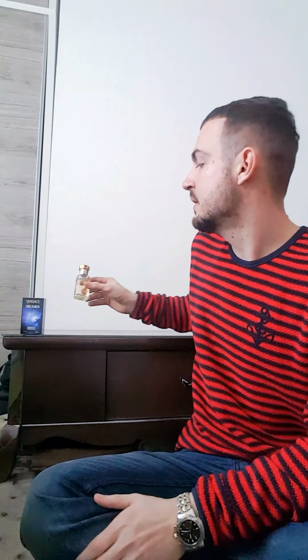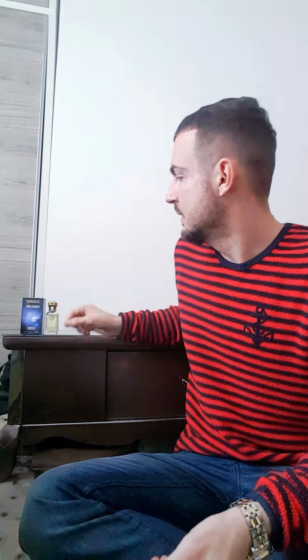Let's spray some on my wrist and let's see my thoughts and opinions on it, even though I have worn this fragrance a lot because I consider it to be one of the best aromatic fragrances on the designer side. This fragrance, as a whole concept, is very much completed. First of all, I would like to mention this bottle design. It is one of the best. I have seen many fragrance bottles which are really good to look at and to have in your collection, but this one, to be honest, is one of the best bottles of fragrances that I have ever seen.